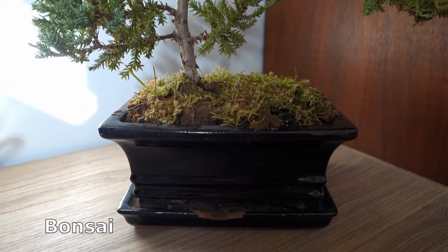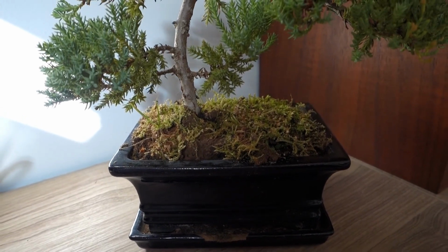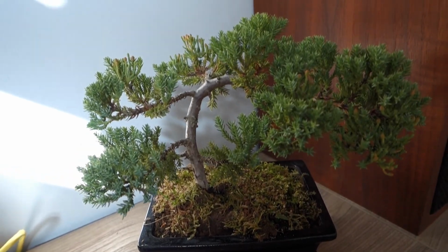Last item I'm gonna recommend is what I think is an upgraded version of a houseplant, a bonsai. So these are kind of intimidating, but personally, I don't find it any more work than a houseplant, maybe even less. Price-wise, they're about the same. You could pick one up for $20 or $30.